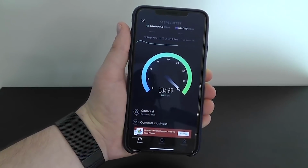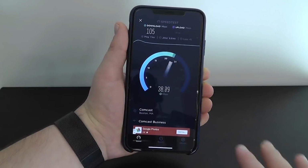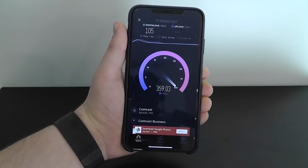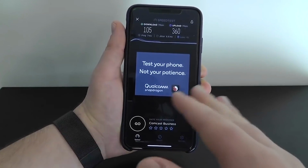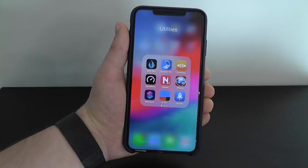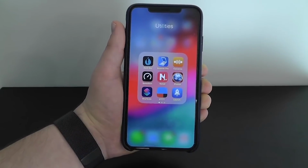It'll also check your upload speeds as well. Now this app comes in handy because you can keep it here. You can use it when you're out and about. As you can see, we have insane upload speeds, over 350 megabits per second. So you can take a look at this. This will allow you to test your speed, whether it be on a cellular network or on a Wi-Fi network when you're out and about.